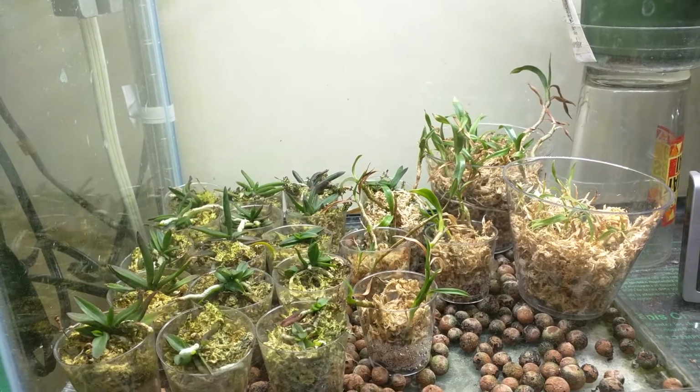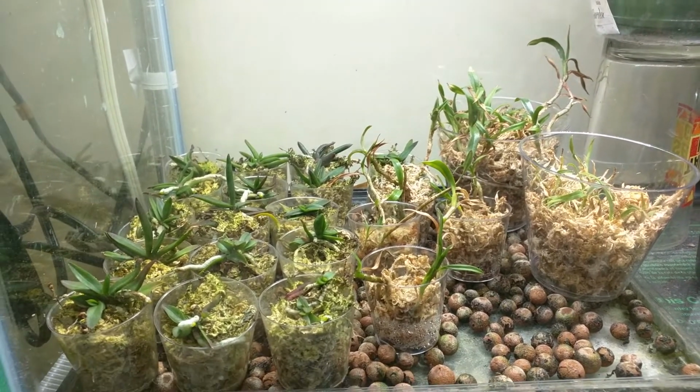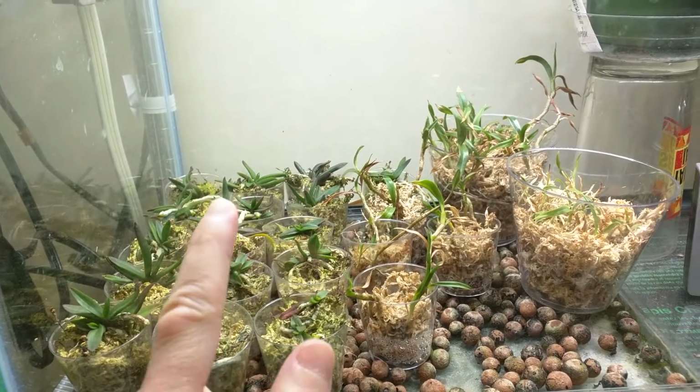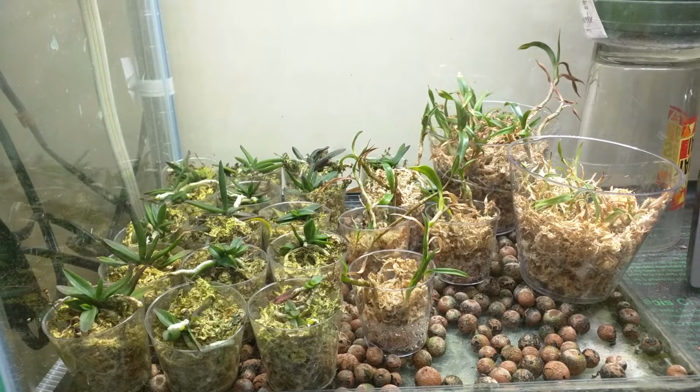So my Paraphalaenopsis laycockii seedlings are doing very well. Just notice that guy in the middle there. That leaf is doing really well. So these guys are all good. And now let's talk about these ones.